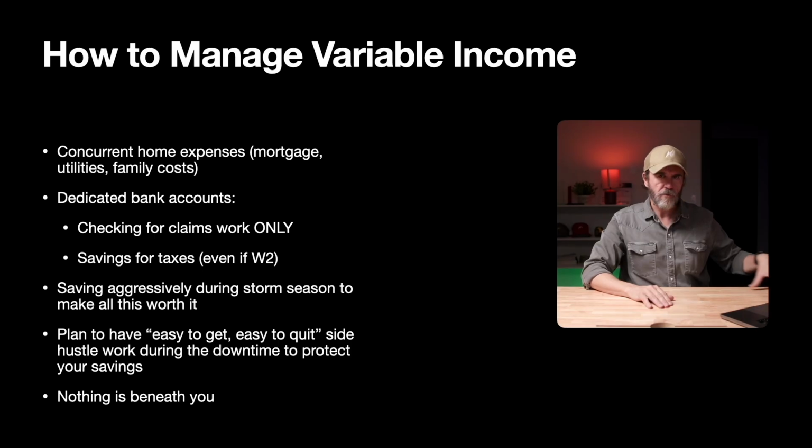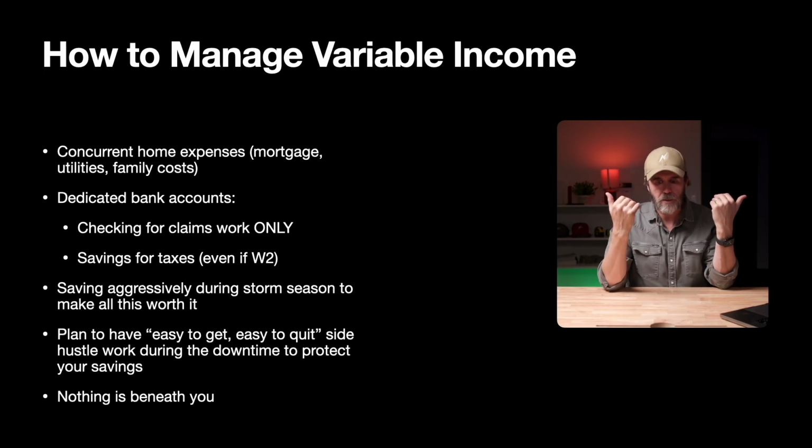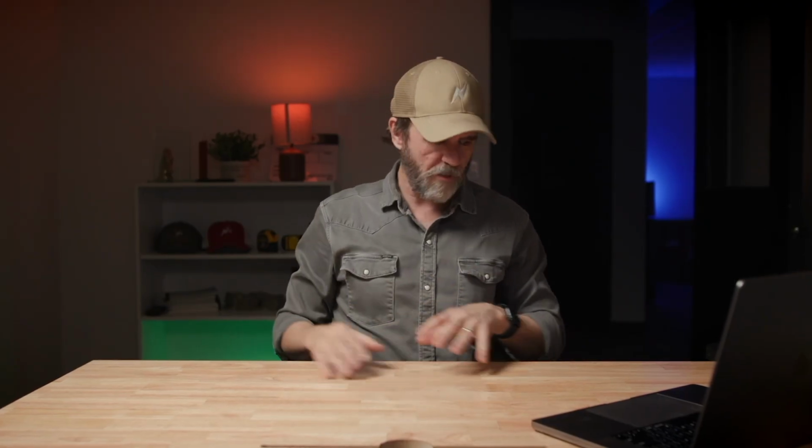For your side hustle, for the thing that you're going to do, again, it's easy to get work, easy to quit work: retail, driving for Uber Eats, bartending, driving for Pizza Hut, right? You shouldn't really feel like anything's beneath you, because nothing really is beneath you. Ego and pride, set that aside, doing what you have to do in the service of some future goal, right? Discipline is delayed gratification, right?